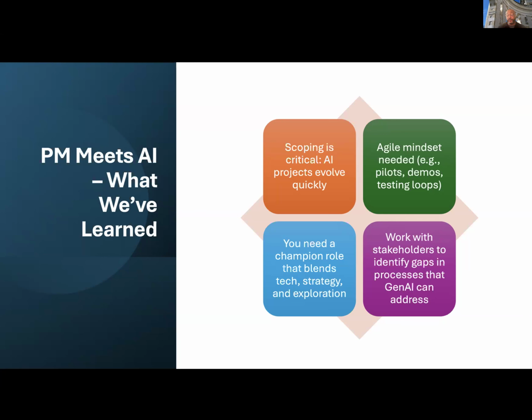And like I said, I mentioned this earlier, we work with stakeholders to identify gaps in processes that Gen AI can address. So you have conversations with people, you never know what might come up. They might show you a process or a workflow, and Dom would look at it with fresh eyes from his perspective through his lens and say, you know what, I've built something that can address this for you, that can help you get done what you're trying to do. So those are things that we've learned in the year that we've had the AI resident, and Dom has done a fantastic job.